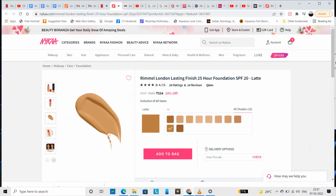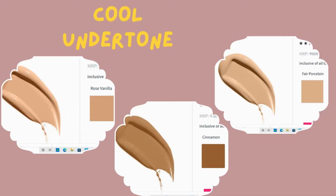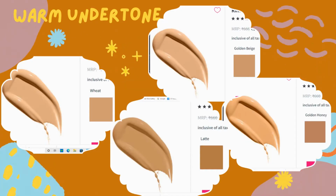Latte to me looks like NC44, warm. It's a good tan shade. Priyanka Chopra, I feel like she would be a good match. Summarize for any of you who are interested in buying. Cool undertones are rose vanilla, NW20, fair porcelain, NW25, and cinnamon, NC45. Here is where Rimmel and I disagree. Cinnamon to my eyes looks cool, but Rimmel is calling it neutral undertone on the website. Warm undertones. Wheat, NC35. Golden beige, NC37. Golden honey, NC40. Latte, NC44.